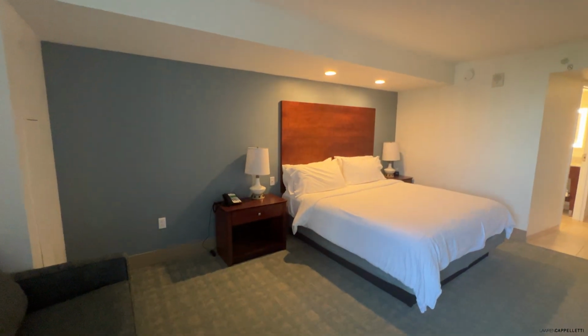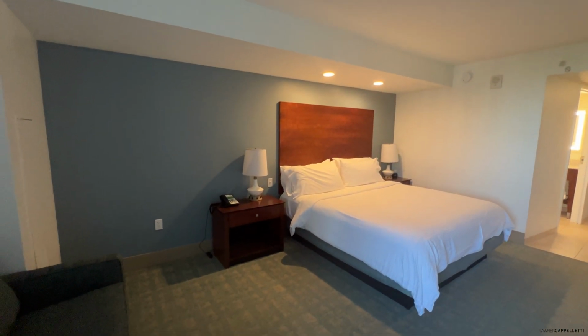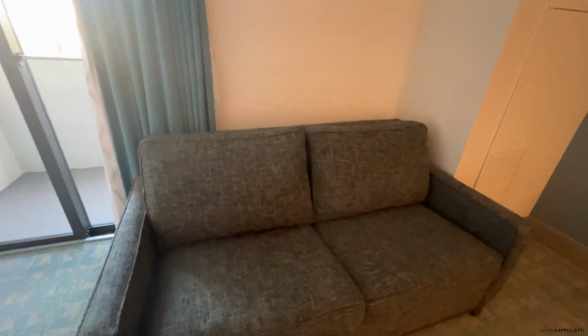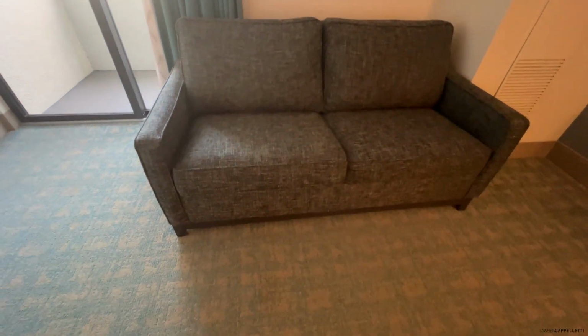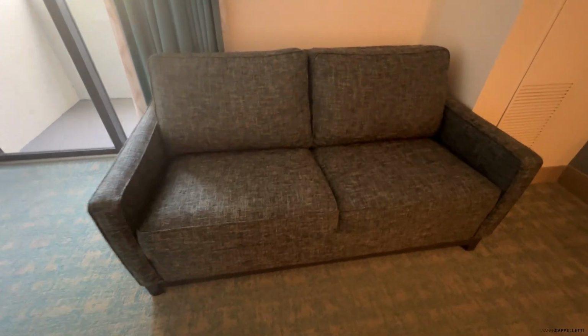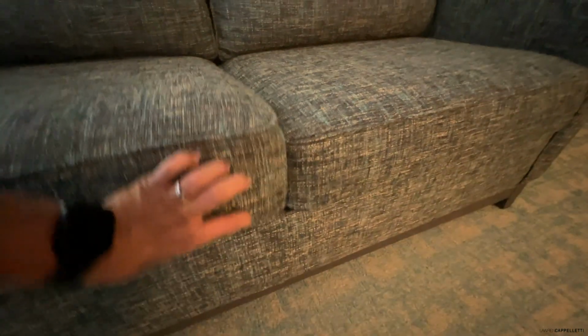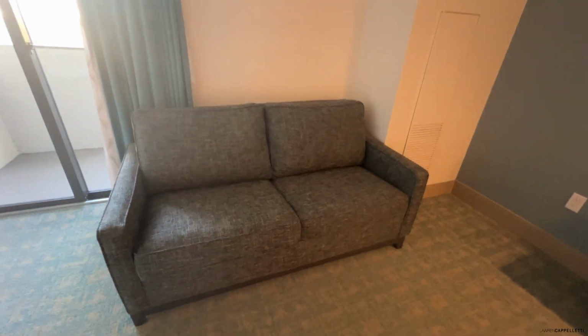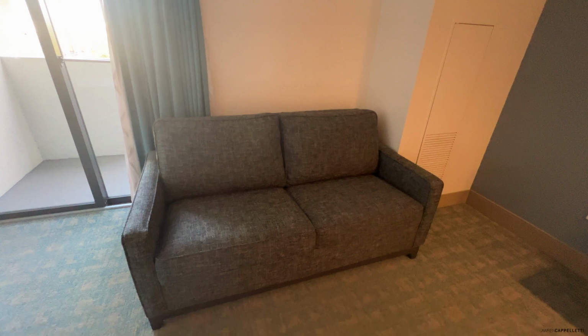Let's have one last look at the room right here. So there's your bed situation. And then here is a couch. I'm not sure if this is a pull-out. Let's peek under here. Oh yeah, that's a pull-out. So you have a pull-out sofa here. And that looks big enough. You could probably sleep like 2 smaller people.